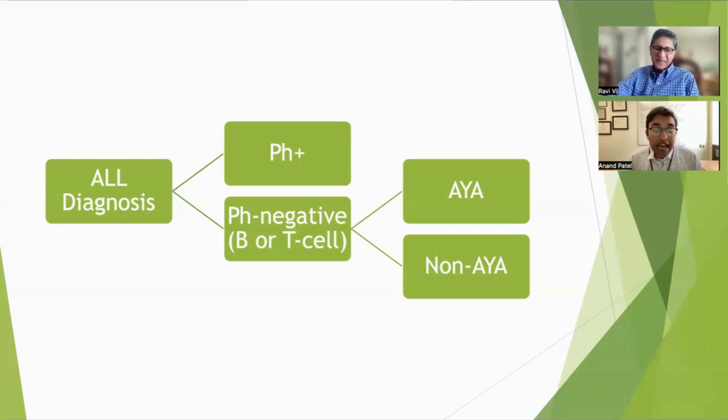So Ph negative ALL can be either B-cell ALL or T-cell ALL, and that refers to the lymphoblasts, or cancer cells, and what type of lymphoid cells they are. The next branch point is whether a patient falls within that AYA, or adolescent young adult, age group, or if they are older than that age group. And typically the cutoff we use is around 40 years old.